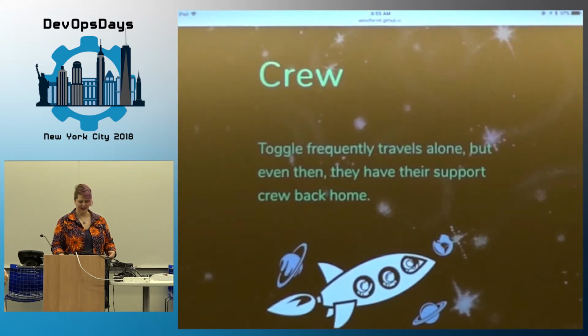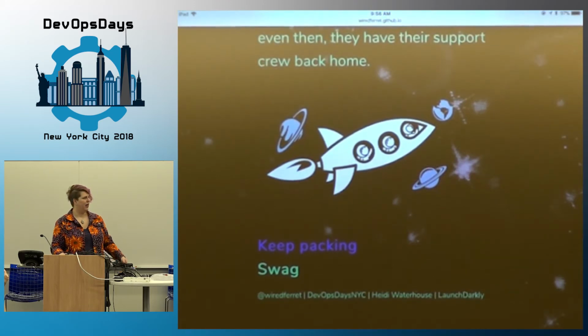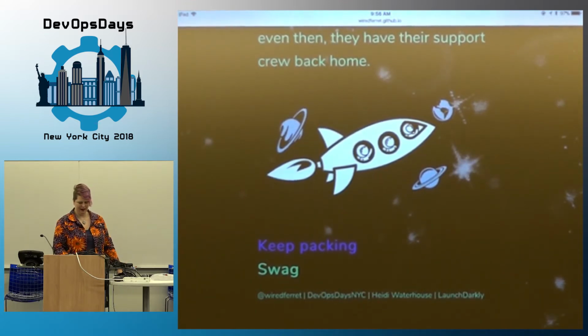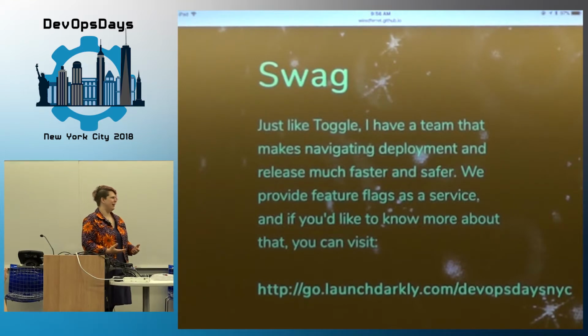All right, Toggle has an amazing crew, but they have their support system back home. And I want you to think about how you can use feature flags to support both your users and the people who are making things happen.